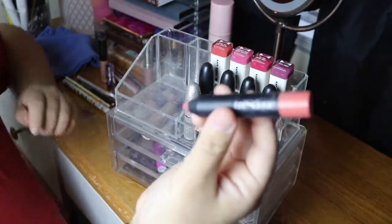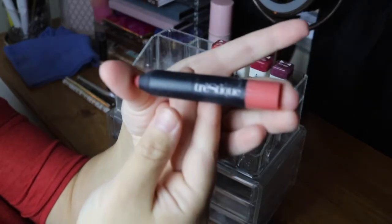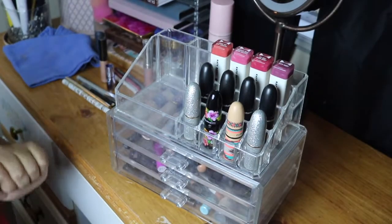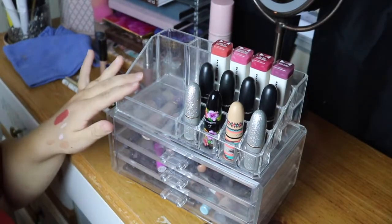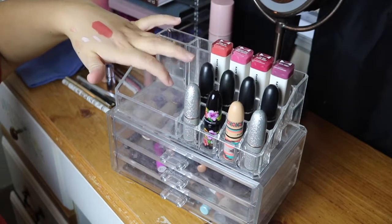This is a crayon blush, which I'm going to get rid of, from Tristique. I never ever reach for it. I always tell myself I'm going to use it and I never do, so it's just time I get rid of it. Okay, so I'm going to take the rest of these lipsticks out and then go wash this out because it gets kind of dusty, and I'll be right back.